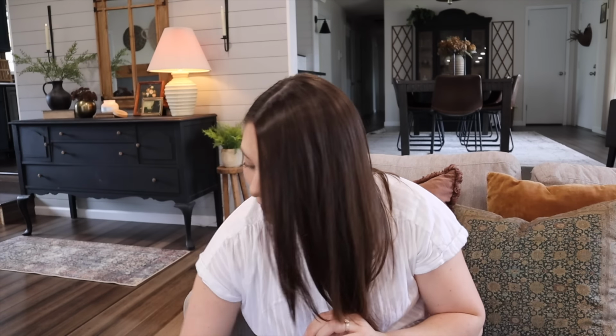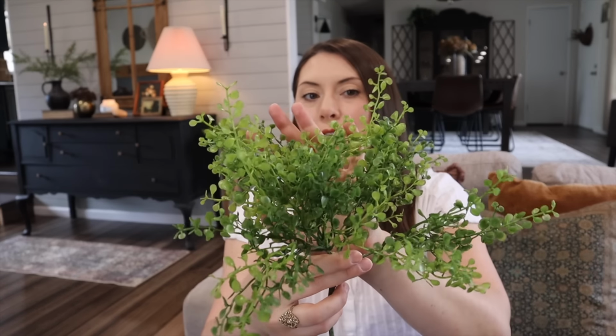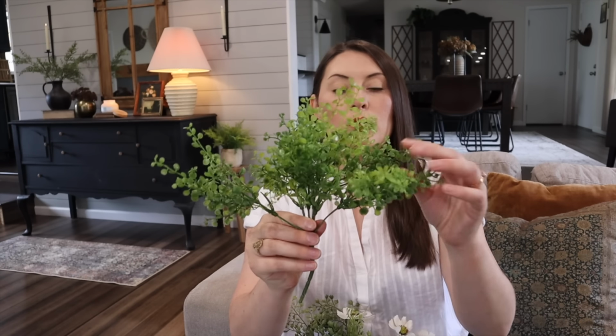The next one I have, this is just a very simple little greenery bundle, again, from Hobby Lobby. Don't know what this is called. Again, I'm definitely not your flower girl when it comes to all the names and things. I just love decorating with them in my home. But anyways, this is just a little greenery bundle. Again, great for spring and summer, really. And I wanted to show you how you can take these tiny little greenery bundles. There's clearly nothing fancy about this at all. It's pretty much all the same color and whatnot, and kind of give it an elevated look.